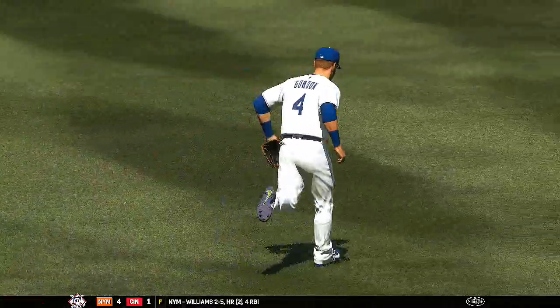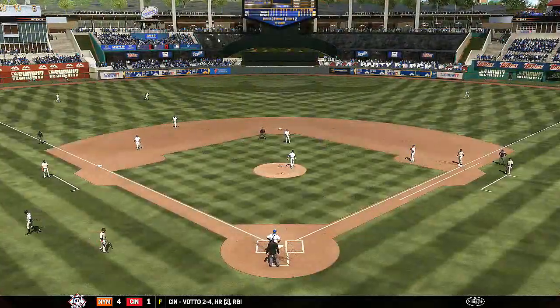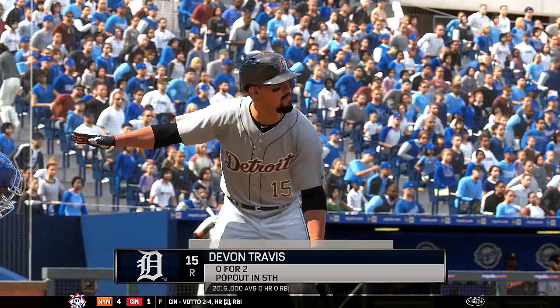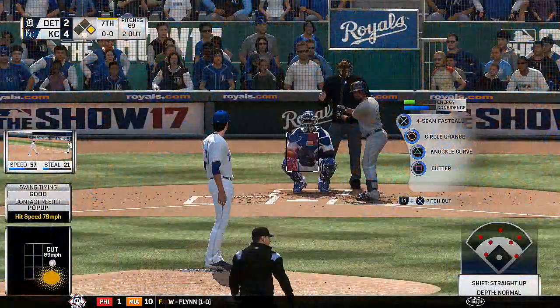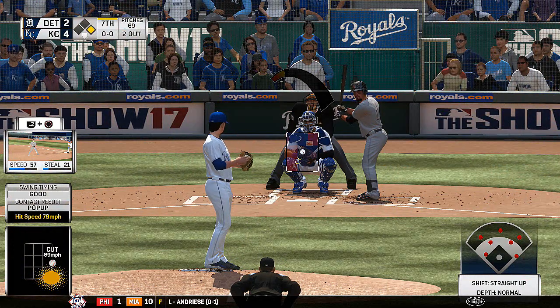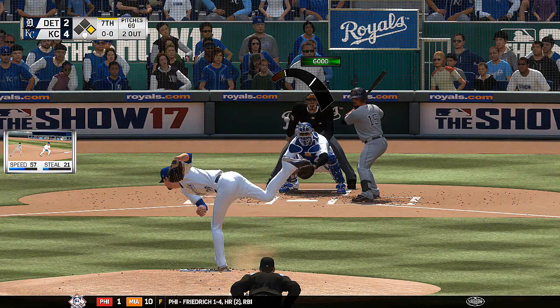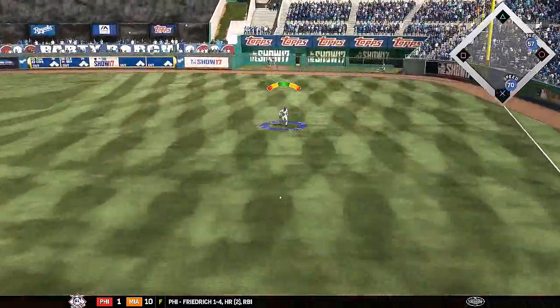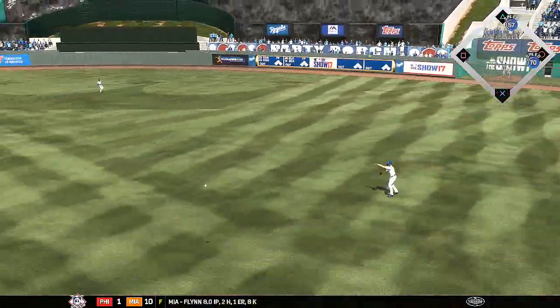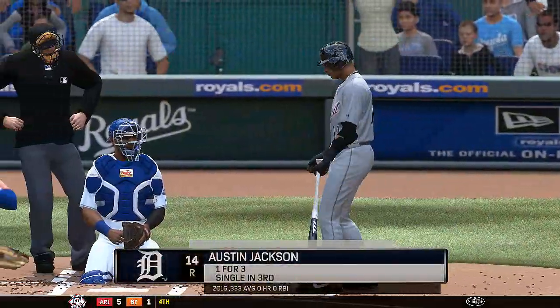So Gordon makes a nice play there in foul territory, getting the out. And now Shipley just needs 1 out to get himself out of the 7th. So we'll see Travis up to bat here, with 1 on and 2 out. That is going to be a base hit, that's going to go to right, and that is going to put 2 on now for the Tigers.